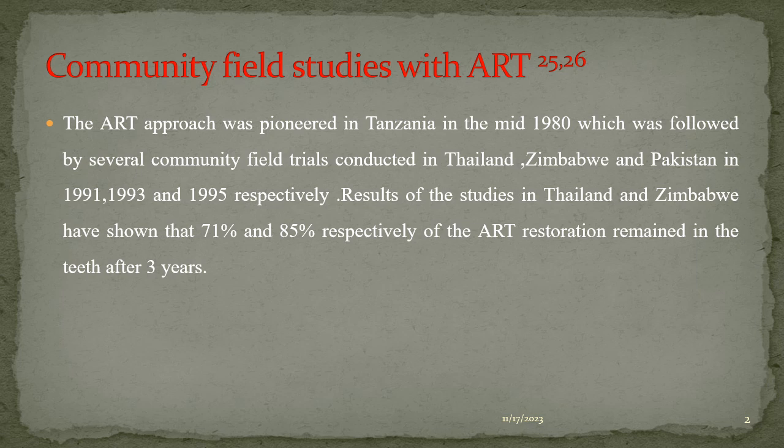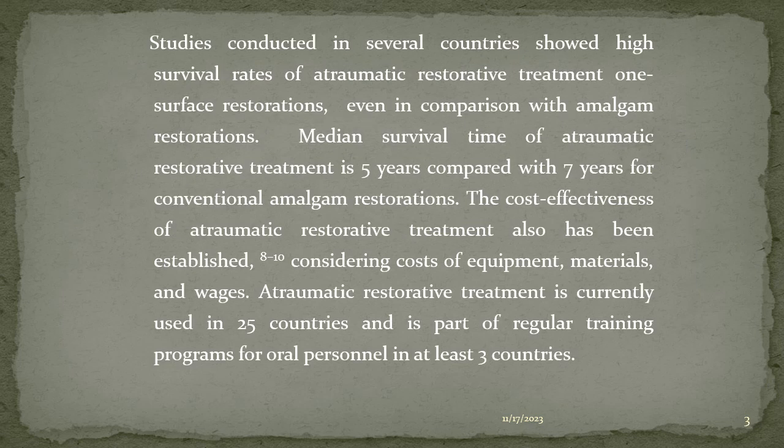Results of the studies in Thailand and Zimbabwe have shown that 71% and 85% of the ART restoration remained in the teeth after 3 years. Studies conducted in several countries showed high survival rates of atraumatic restorative material as compared to amalgam. In amalgam, it was 7 years. In glass ionomer cements, it was 5 years. Atraumatic restorative treatment is currently used in 25 countries and is part of the regular training programs for oral personnel in at least 3 countries.